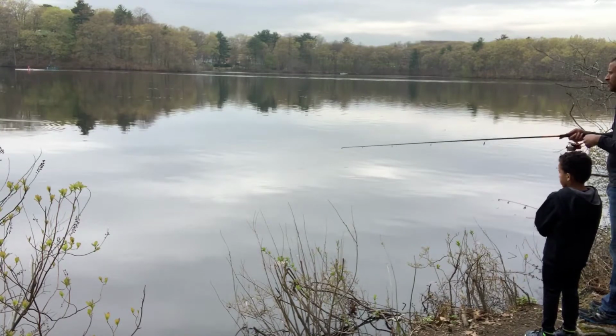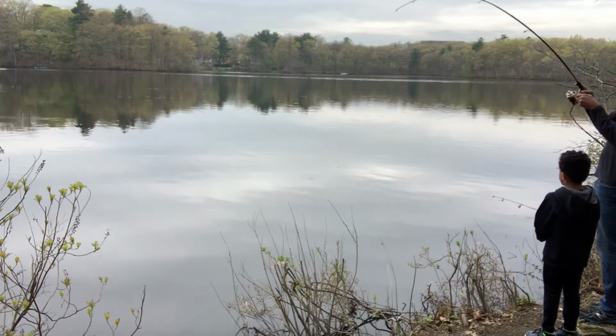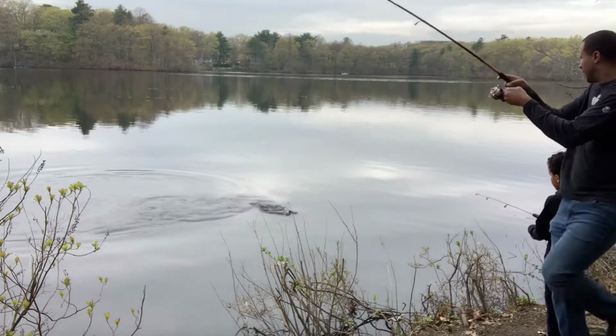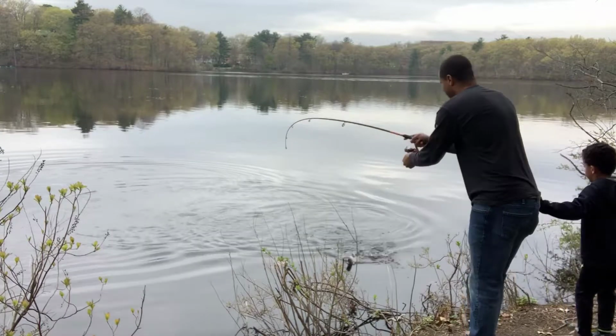I think that's the bugs that found my face, and it's dark. Oh, you mean like they... Oh! I got one. Wait, is that a pickerel again? I don't know. Yeah, it's a pickerel. Daddy, I don't wanna get close to them.